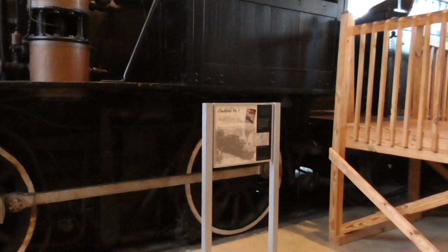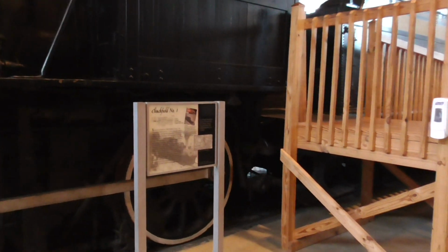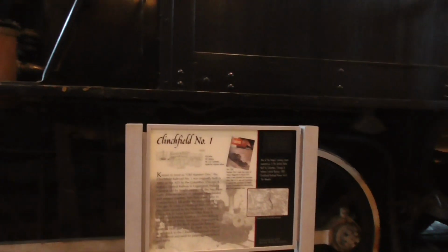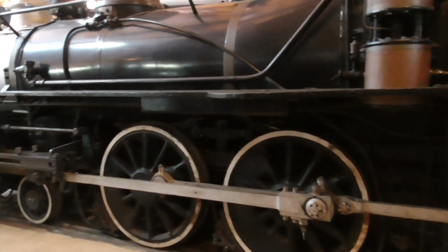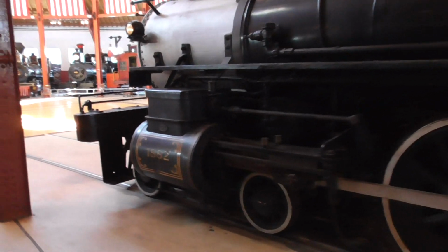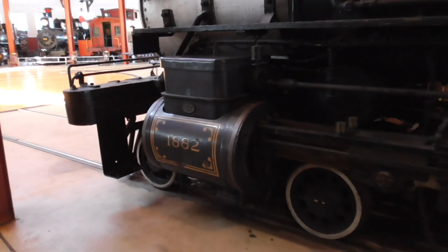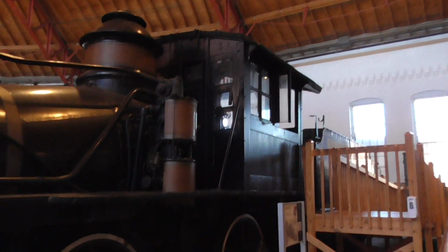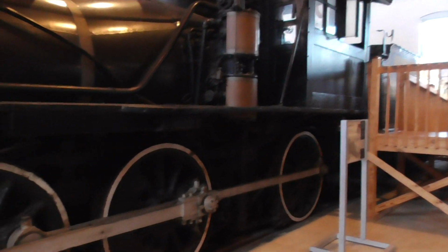So it looks like the locomotive I was just showing you the inside controls on was Clinchfield number 1. Clinchfield number 1. Again, the trains are kind of tight to get a good video of.